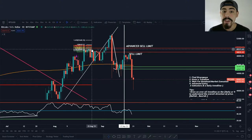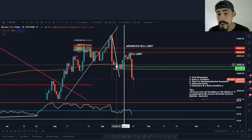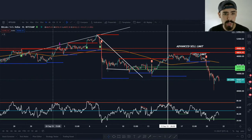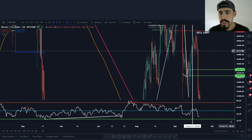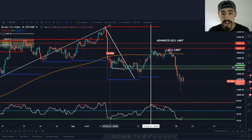Literally, I feel like I'm just repeating myself every day, and it is a little bit trippy, but hey, this is what works, right? This is how it is. Market cycles over and over again. So we saw the sell happening right down here. This broke the trend line, right? Breakout, broke the trend line, sell limit, very tight with the breakout, 50% right here, and it went up, then slammed down, okay?